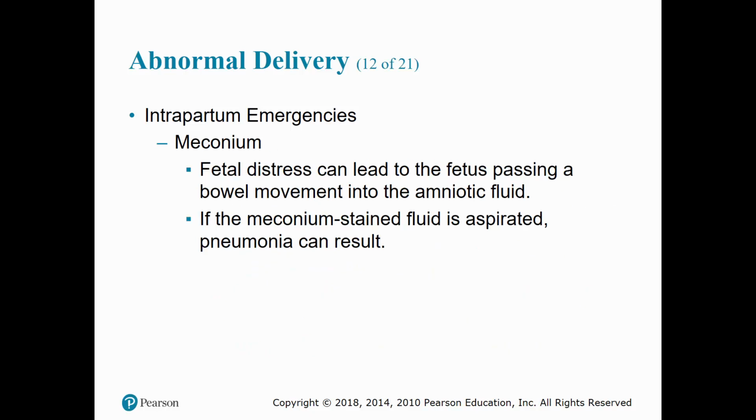Meconium, this is that fetal distress. This is most often seen in breech births. Typically, the thicker and darker the color of the meconium, the higher the risk for fetal problems. There is a chance for the baby to aspirate on it, which can result in pneumonia.